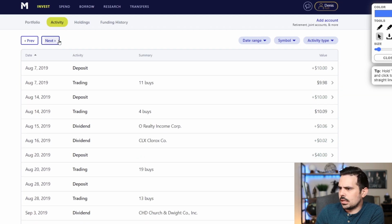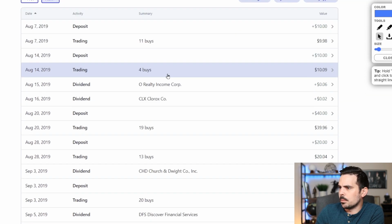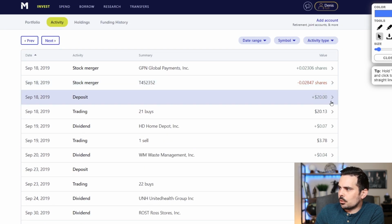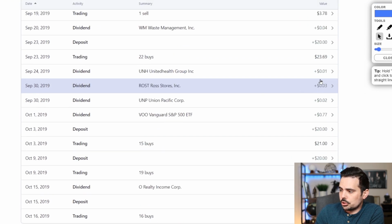And then I think I started in like August. Yeah, I started bumping it up to like $20 every single week. And it just kind of kept growing slowly but surely.